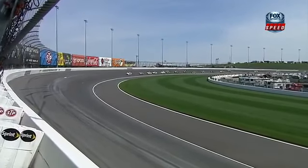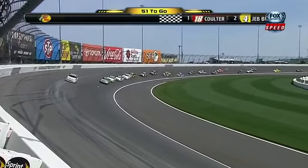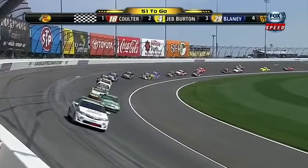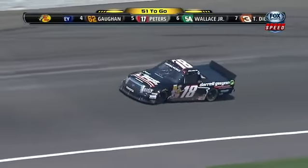Laps winding down, 51 to go. We talked about the pit stop strategy for Harold Holly and Joey Coulter and what that's resulted in. He only had to spend so little time on pit road. They have the lead. Why don't we see if we can talk to Joey, our leader?